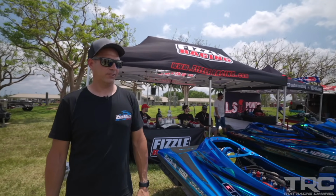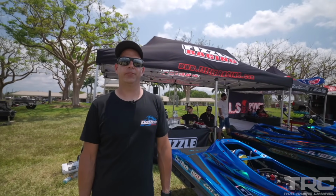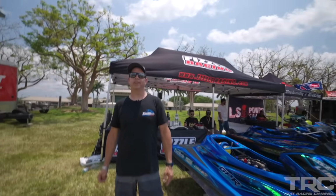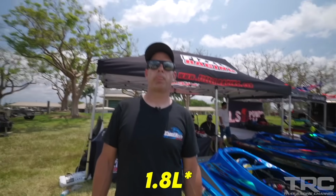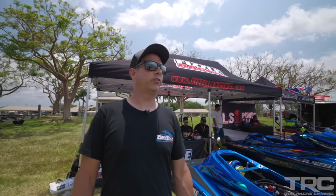That's wild, man. So how much boost do you guys run in a pass like that? As much as we can, 60, 70 pounds. It's always in the 60s. That's a lot of boost on a jet ski. I think everybody runs in the 60s. RPM and boost, and it's a 1.8 liter. It's nutty to think about horsepower per liter.